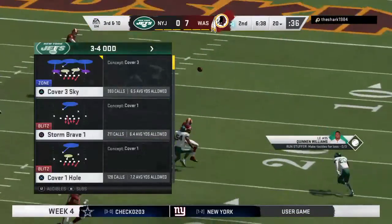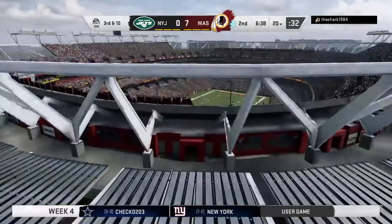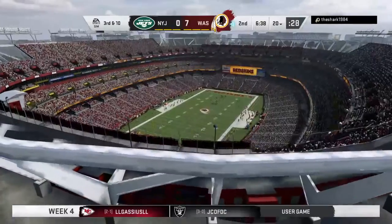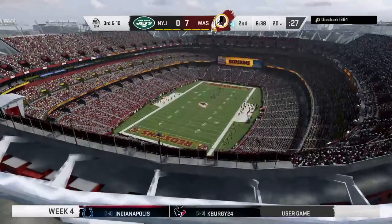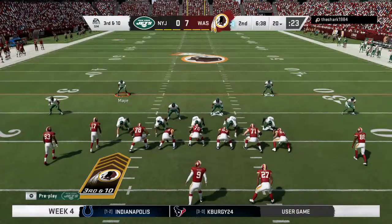He did almost everything right. Excellent coverage, breaks on the football, just unable to haul it in and take it the other way. So he dropped an interception. The key for him now, don't dwell on it. Just move on to the next play. So back-to-back incompletions, and that has him staring at a third and 10.